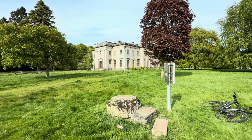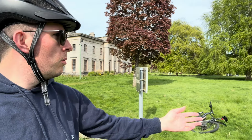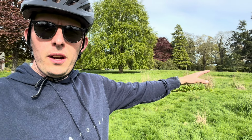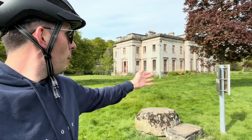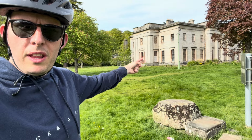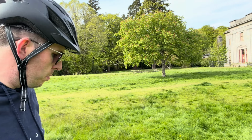Look at that house, man. Look how cool it is. Imagine this. What we had was the 18th green of the golf course right here. When I grew up, you would just walk up into the main door just right there and go and get a bacon roll or whatever. I used to play with a friend.